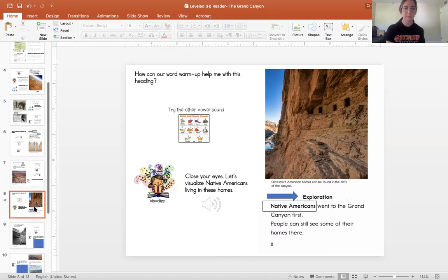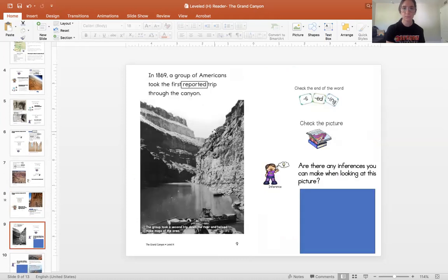Let's keep going. Okay, let's start out looking at our picture first. I noticed this picture is black and white, which probably means it was taken a long time ago. Let's see if the text supports my thought.